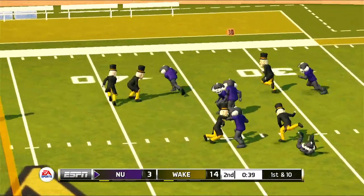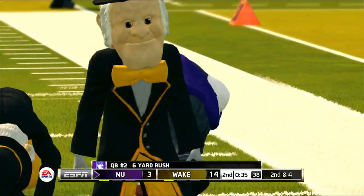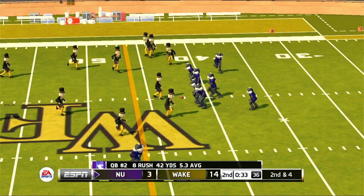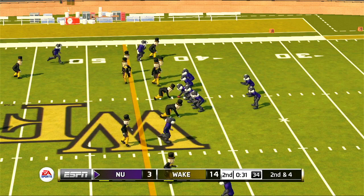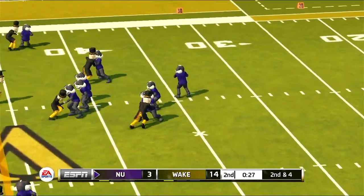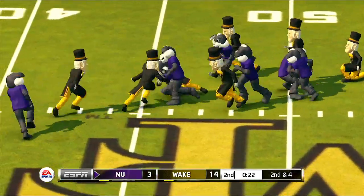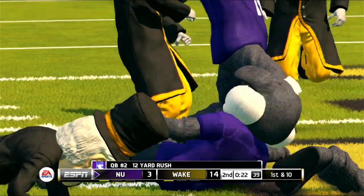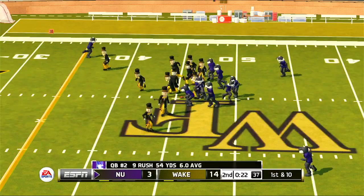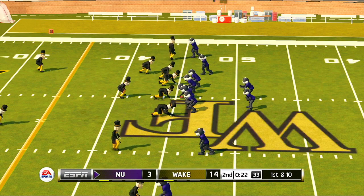Now he tries to buy some time. And he's taken down right around the 42-yard line. That'll make it second and 4. He's on the run. And he's tackled around the 45-yard line. That makes it first and 10.